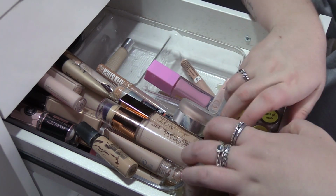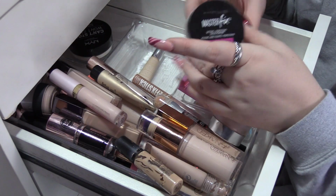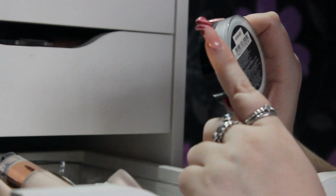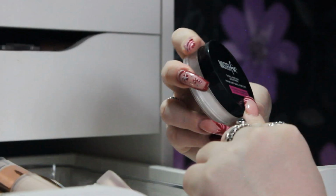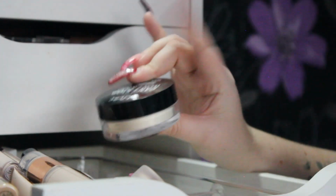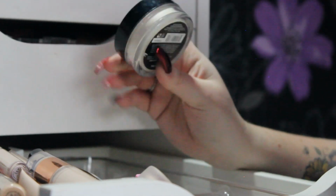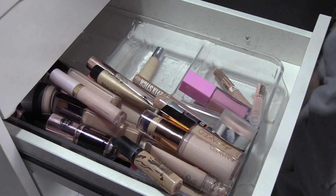I've just realised I don't know why I don't take these out and pull this forward so I can stop struggling. Store powders. We've got the Maybelline Master Fix in shade U. I think this is just translucent. And then the NYX Can't Stop Won't Stop in the shade Light. I think I'm going to pass on the Maybelline and I'm going to keep NYX just so I've got a kind of budget loose powder in my collection.